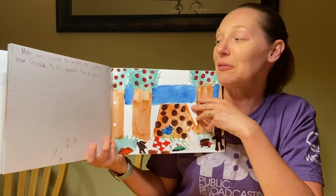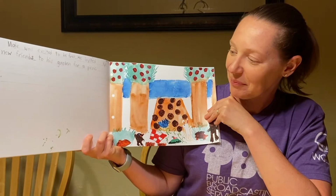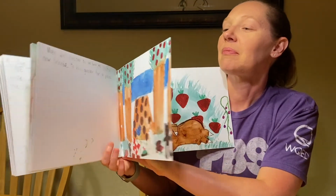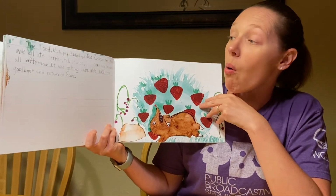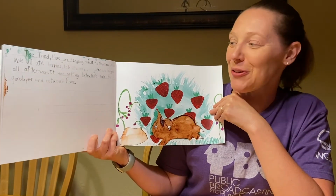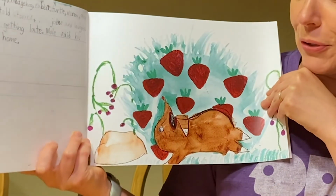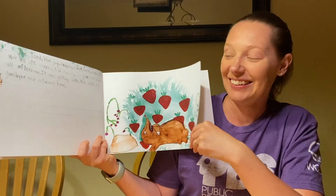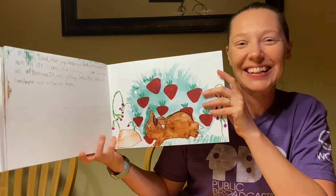Mole was excited to be free. He invited his new friends to his garden for a picnic. The toad, blue jay, hedgehog, rabbit, turtle, worm, and mole all ate berries, told stories, jokes, and laughed all afternoon. It was getting late. Mole said his goodbyes and returned home. "I'm gonna need a bigger hole," he said. The end.